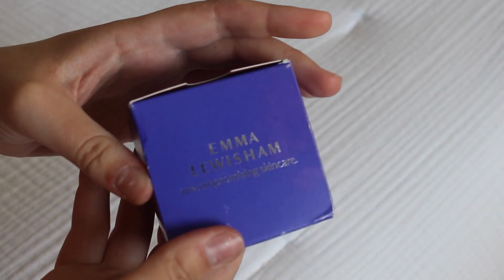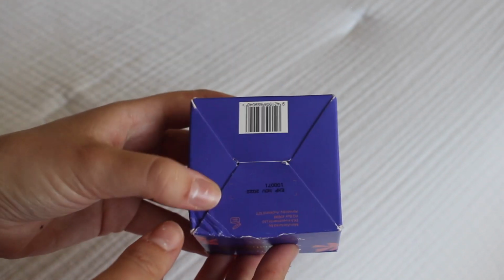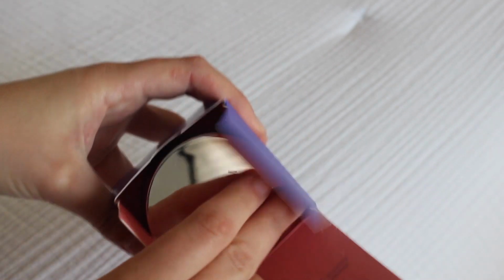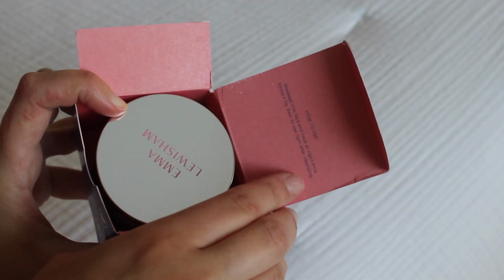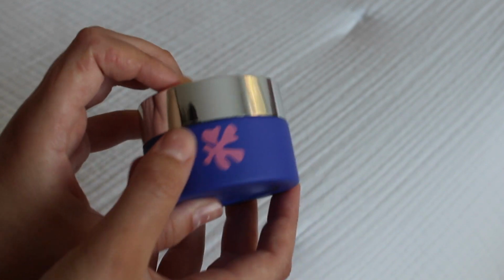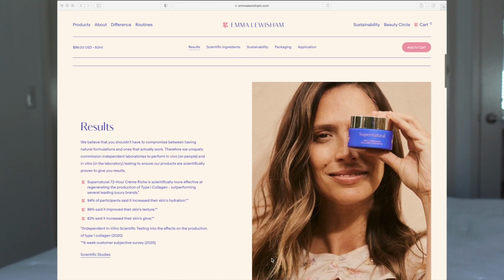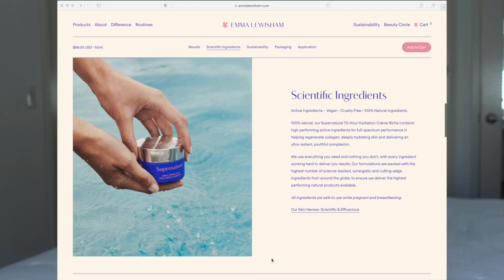This is their Supernatural 72-hour cream. This is $98 with the packaging and then $94 with the refill. So this is meant to hydrate your skin, replenish moisture, give a glow, and help with fine lines and wrinkles. There's collagen peptides in here which help to lift and plump, and then an ingredient called saccharide isomerate. I'm not sure if I'm pronouncing that correctly, but it is meant to hydrate, and that is one of their hero ingredients.